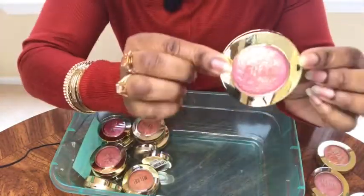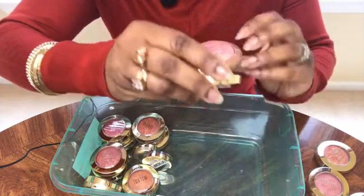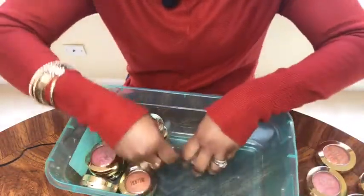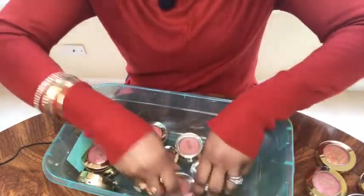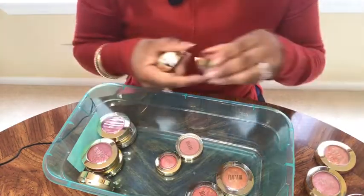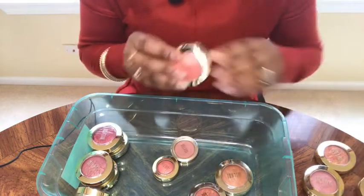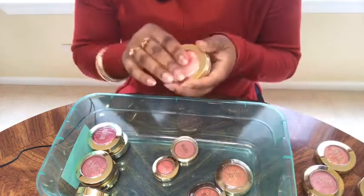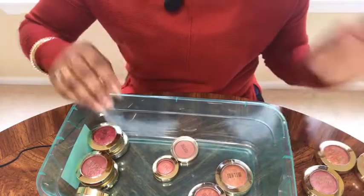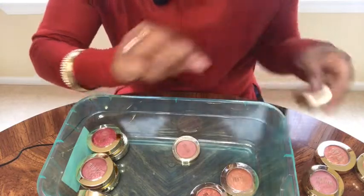This one is in the shade Luminoso. Cult Classic Blush. Here, let me put those to the side because those are brand new. This one, wait, hold on. I'm sorry. This one is actually in the shade Bella Bellini. And this one is Luminoso. This is a little bit warmer. I have a little mini Luminoso.